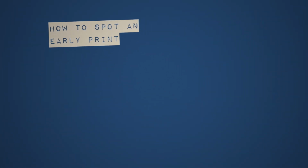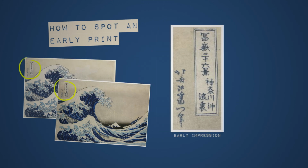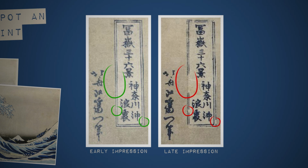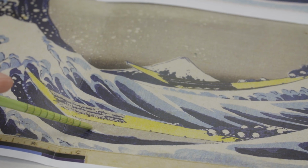The easiest way to spot an early edition of the Great Wave is to look at the borders of the cartouche. If there are no breaks, then it is a first edition one, most likely. Unless it's been retouched, and then you'll probably need me to know if it's an early one or a late one. So this is a rather late print.